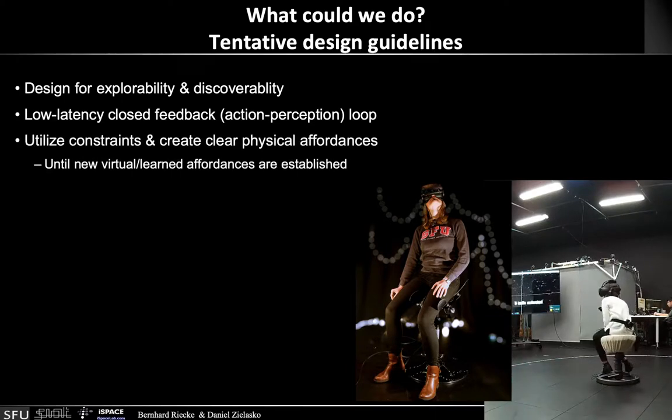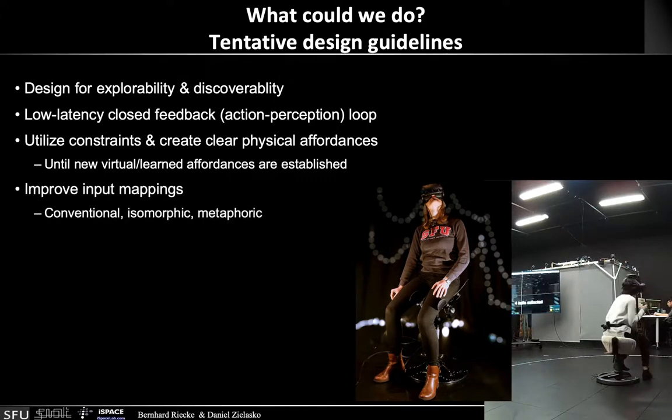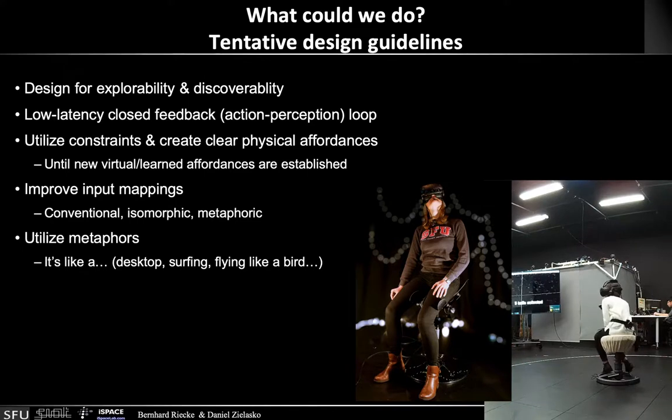If you can use constraints and create a clear physical affordance, that can also be super useful, especially until we really have a new vocabulary of virtual or learned affordances. For example, nobody really knew what swiping and pinching was 15 years ago. Now it seems straightforward, but this had to be learned and established. Improving input mappings can really be useful, and there are various options there that we could use.